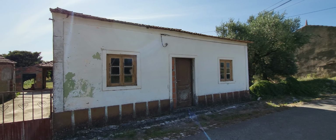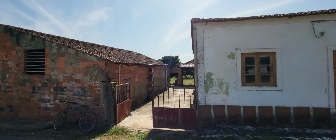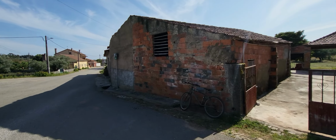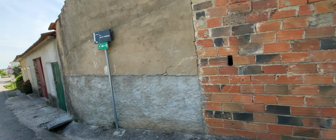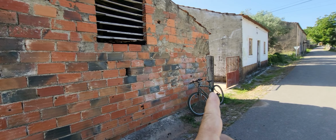Here we are in front of a flat house with three bedrooms. The house includes this building, only what we can see with bricks. So it is from here to there.